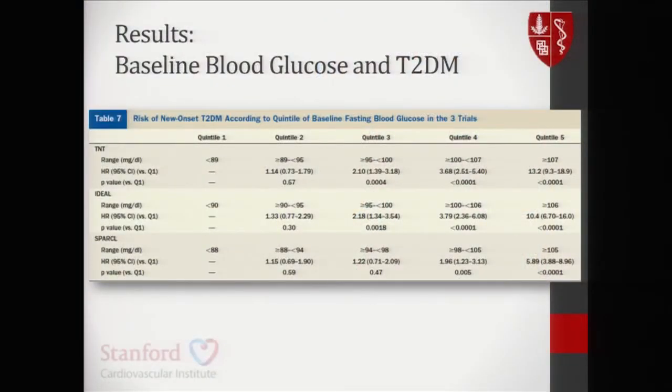Okay, first of all, the blood glucose. They divided the people into quintiles: the 20% with the lowest glucose on the far left, the 20% with the highest glucose on the far right. Now look at quintile 3. Those are people whose fasting glucose was between 95 and 100, or 94 and 98. And in quintile 3, you can see in 2 of those 3 studies, that group began to have a statistically increased likelihood of having diabetes.